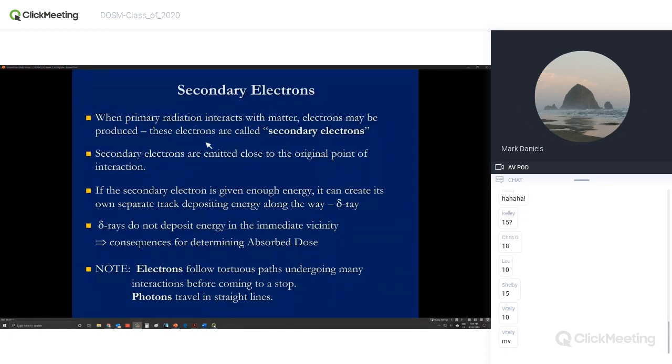Now, when primary radiation interacts with what we're striking, electrons can be produced, and those are called secondary electrons. Those are what's giving up the dose. If they have enough energy, they can go on and create their own separate track along the way, called a delta ray. Delta rays often don't deposit energy in the immediate vicinity. They kind of get out of their space and go do their business. So it has some consequences for determining what the absorbed dose is at that point if there's a high percentage of delta rays occurring in that exposed medium.